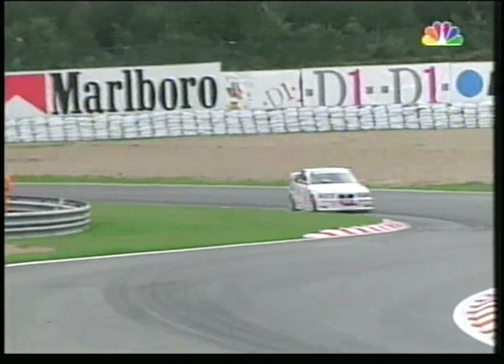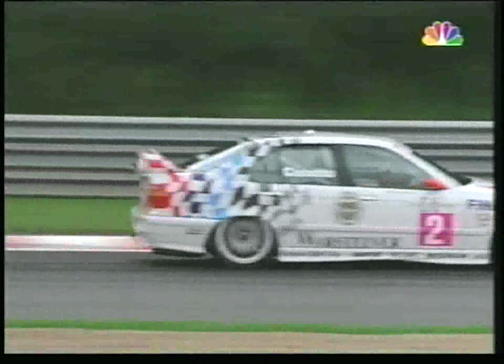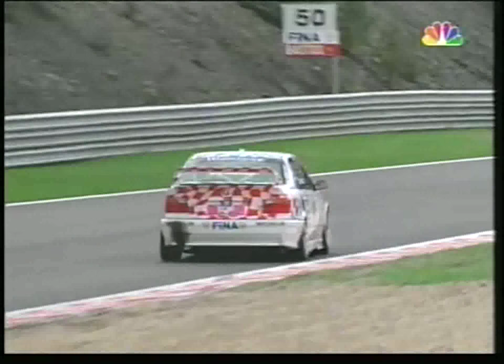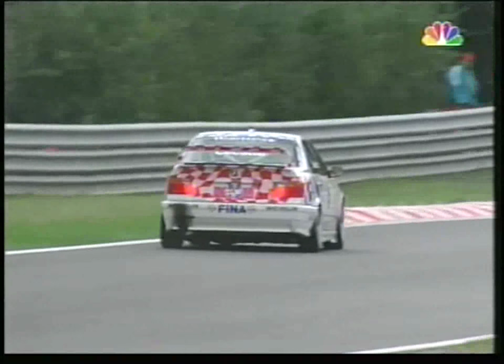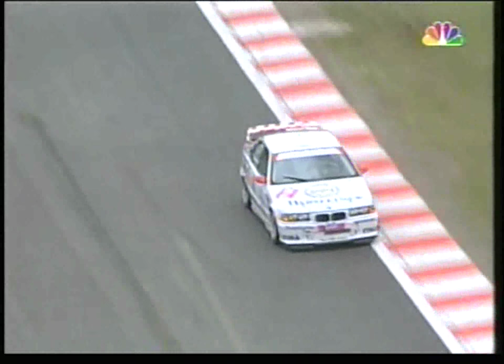But superb drive by Johnny Cecotto, guy who could have done so well in Grand Prix racing, but of course had that terrible crash at Brands Hatch which damaged his legs, racing for Tolman.